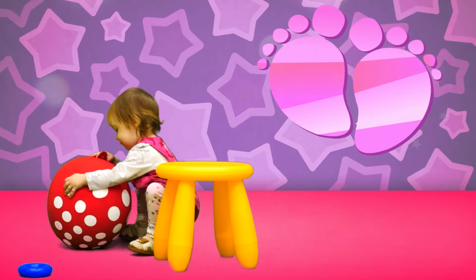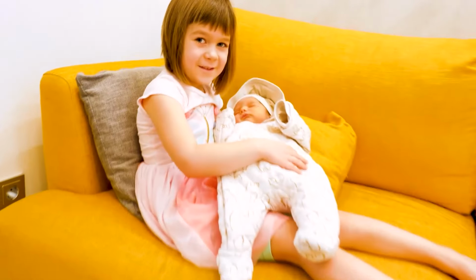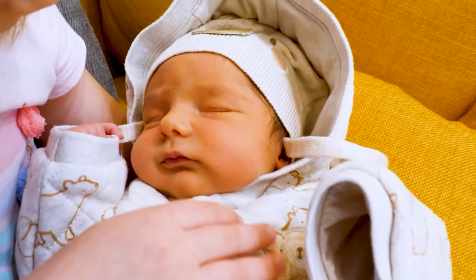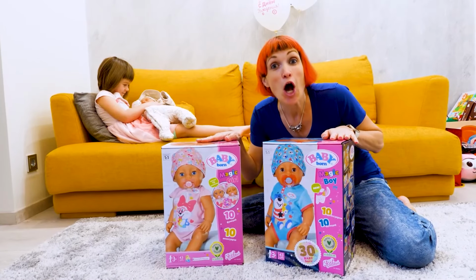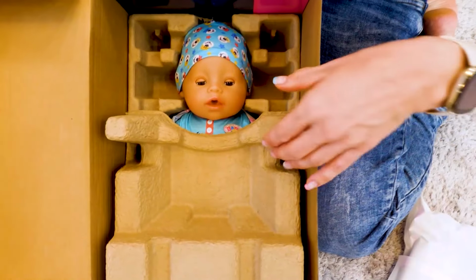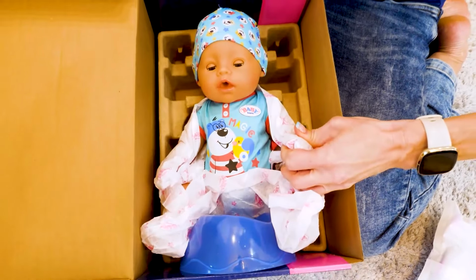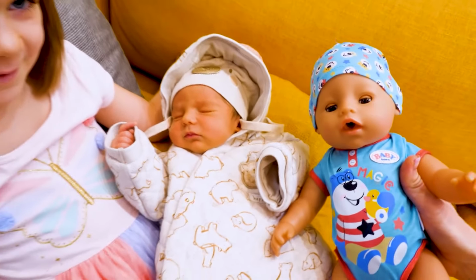I am Bianca. This is my new younger brother, baby Dorian. Wow. And these dolls are baby born. While I'm looking after Dorian, Bianca's going to look after this cute little boy. Look, he's roughly the same size as Dorian. Yeah, just a little smaller.